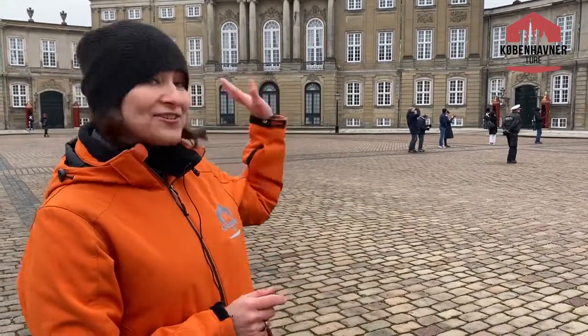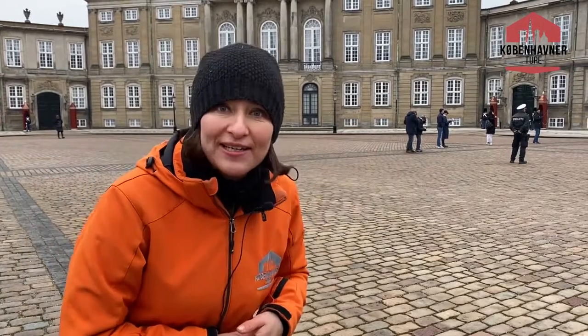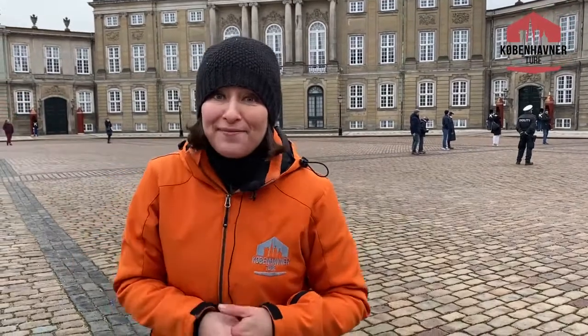She lives in the mansion here right behind me, and she's actually home today because you can see the flag is up. And right next door we have another mansion. There her oldest son lives. His name is of course Frederick. And we are in an area of Copenhagen called Frederiksstaden, which is a very magnificent area in Copenhagen. But now the royal guards are here. Let's have a look when they're coming.